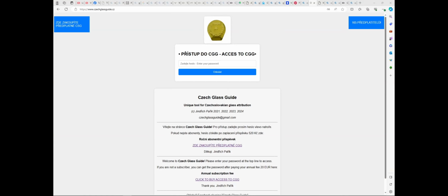So I have some bad news. The place I was hoping to look was the Czech Glass Guide. Only you used to be able to see some of it, and then some of it wasn't downloadable and stuff like that. But it now seems like the whole thing is behind a paywall. It would cost you €20 per annum to see it. Yeah, I could hack my way in, but that's naughty. So I won't do that.